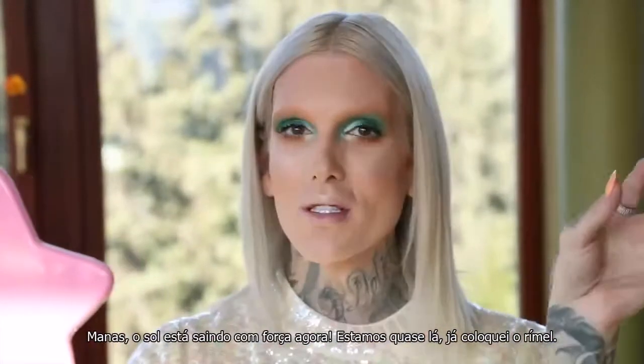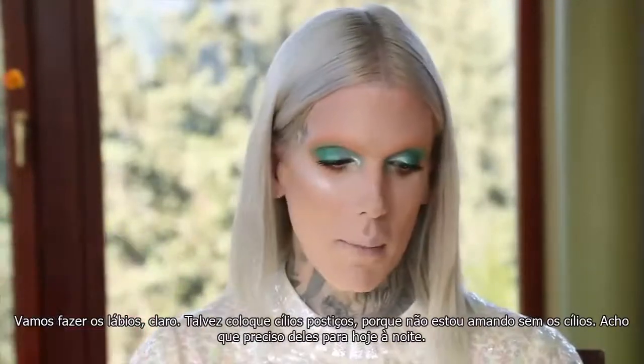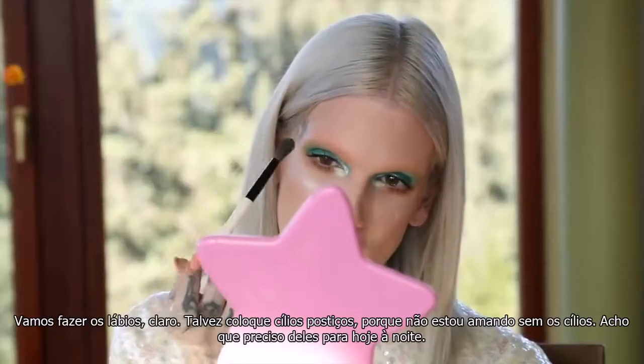Okay, you guys, so we're almost there. Mascara is on. Now we do want to do a lip, of course. I might do false lashes because I don't know if I'm living for no lashes. I think we really need to. I'm going on a date tonight.